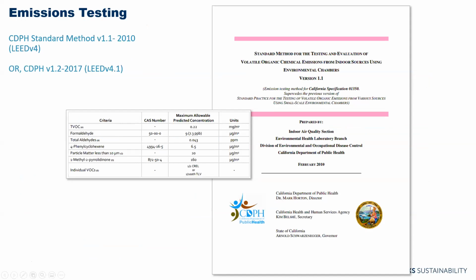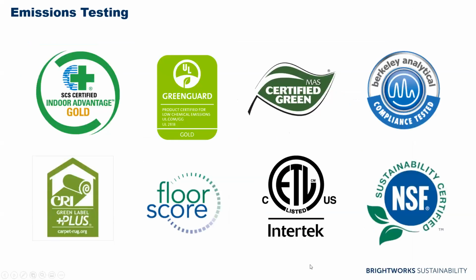in order to get the emissions testing completed, the testing facility, the lab, will test that air quality to make sure that the chemical content in that air is below the maximum limit set out by the standard. And there's all sorts of different certifications that you might have seen already for products and be familiar with that align with having emissions testing being completed.